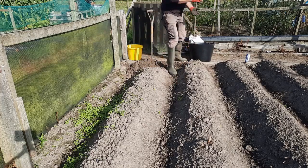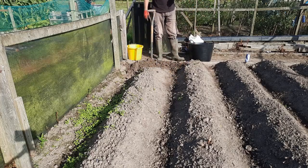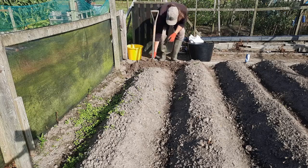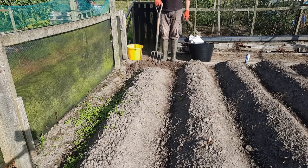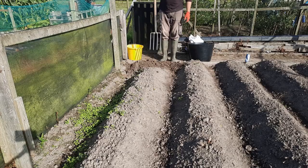I've got a couple of open raised beds over there, so I might actually tip them out on that after, because they can dry in the sun a little bit. Say little tiny ones, I ain't bothered with. Right, I'll carry on and see what we get.